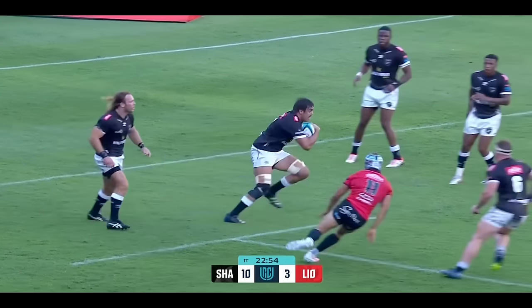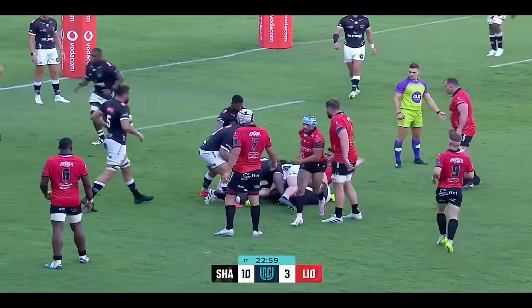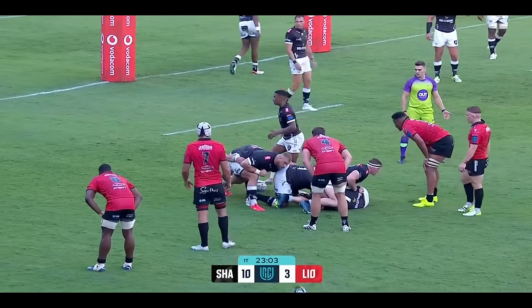Deep restart from the Lions. Lebeskachny has to get up off the ground as quickly as possible, sensing that pressure from the Lions approaching. Got an interesting match on our hands here.